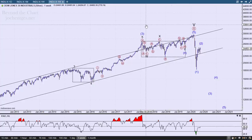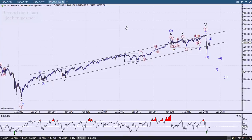And so right now, I look at this and compare and say, okay, how does this fit with the rest of, I'm going to clean this up a little bit, get rid of some of that noise, the rest of the corrective action that's happened since March 2009. Here's the moves, okay? The depth of the correction in here, they all fit. This was a little bit deeper percentage-wise, but it just fits. This is wider. This took a little bit longer, but it looks like it's in the same ballpark, okay?